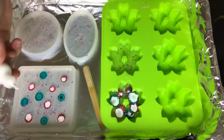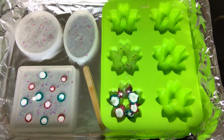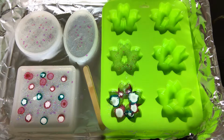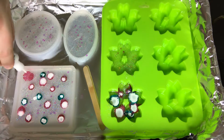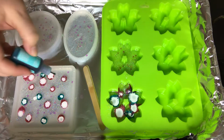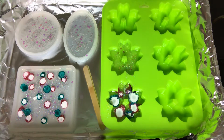I don't know if they're supposed to, but to me it doesn't look like it's dropping. I don't know. The third color in this is brown, so I don't necessarily think I want to do brown in here. I keep grabbing for the blue after I do the pink. I can smell the alcohol, like rubbing alcohol. It is strong.